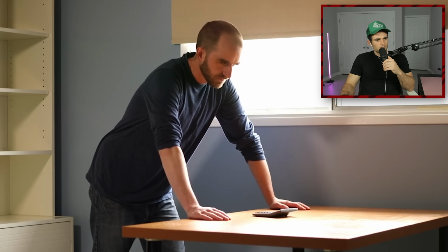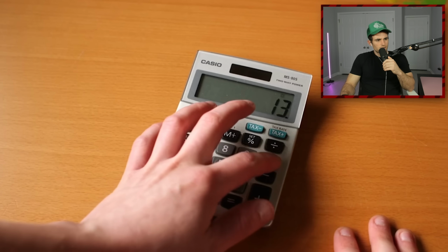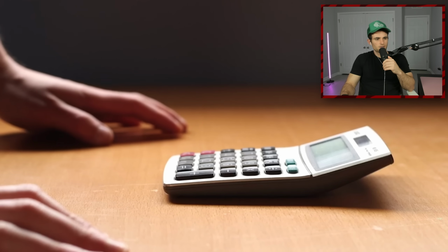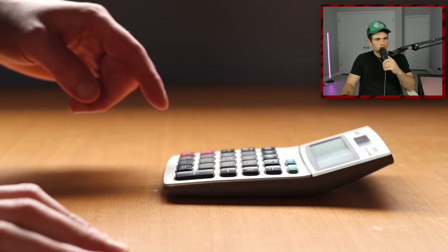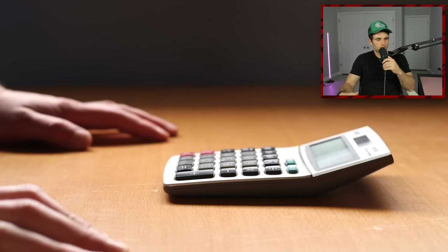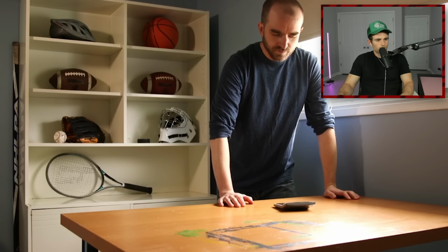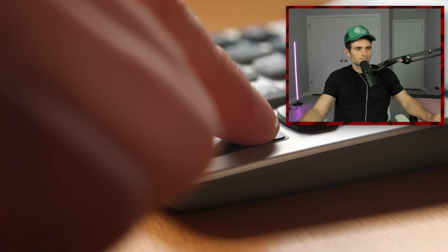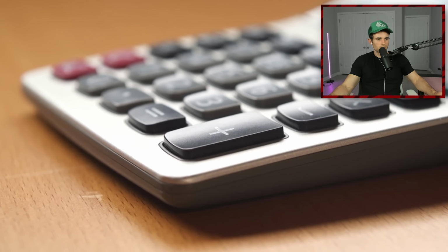Step 5, run a test. If 13 times 49 gives you 637, that means the calculator is working correctly. Mm-hmm, that's good advice. You want to calibrate. Step 6, press 1. Okay, what comes next? I feel like we're missing a lot of parts here. You could do it. Step 7, press plus. This video is way too underrated to have 47 likes. This is incredible. This is comedy at its purest.